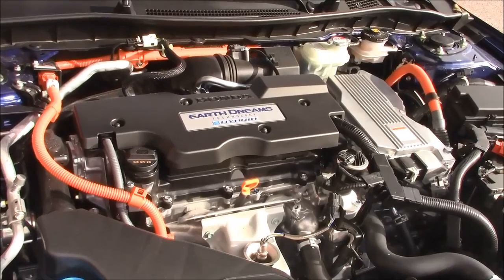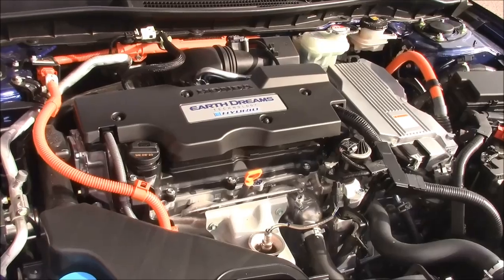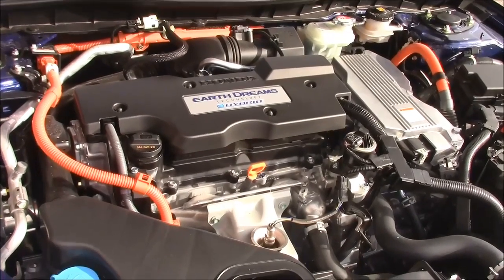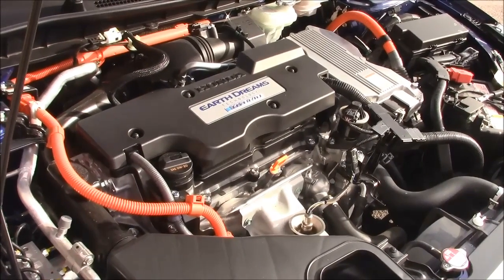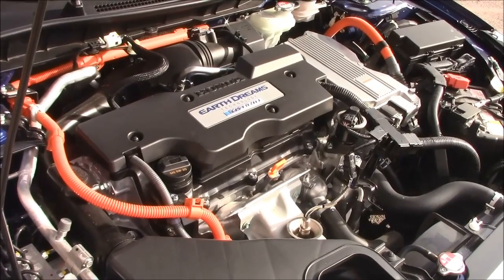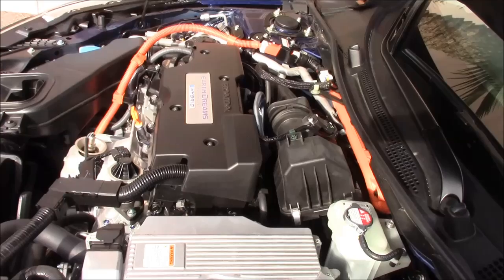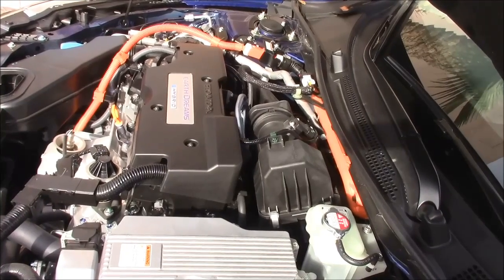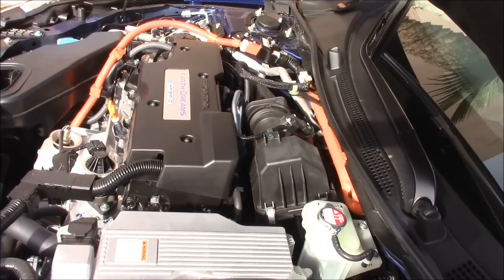This hybrid system uses a gasoline engine combined with a large battery pack and 2 electric motors, which eventually produces 212 horsepower. The claimed fuel economy is very high at 49 mpg in the city, 47 on the highway, and 48 mpg combined in mixed city highway driving. I've driven about every hybrid combination on the market. I would think in the real world driving we're going to see closer to 40 mpg, but we'll see.